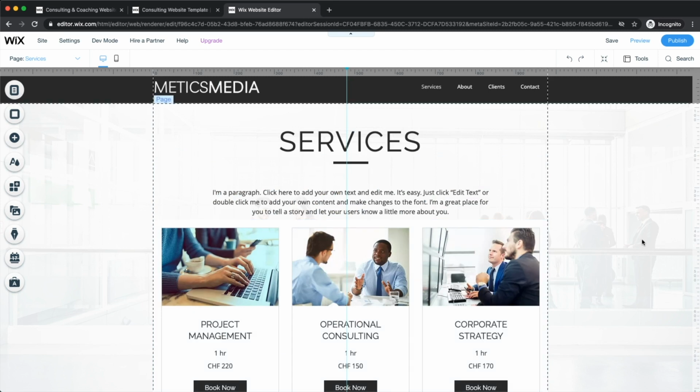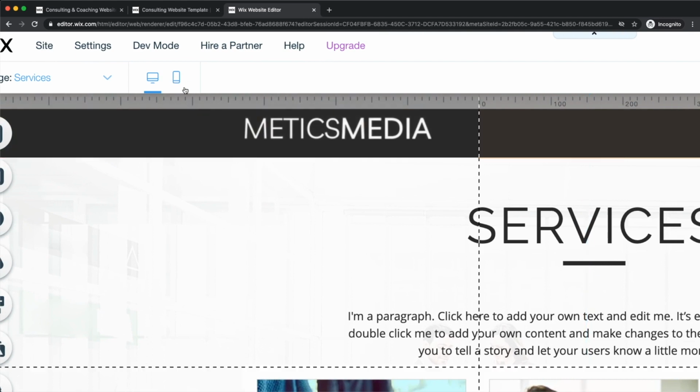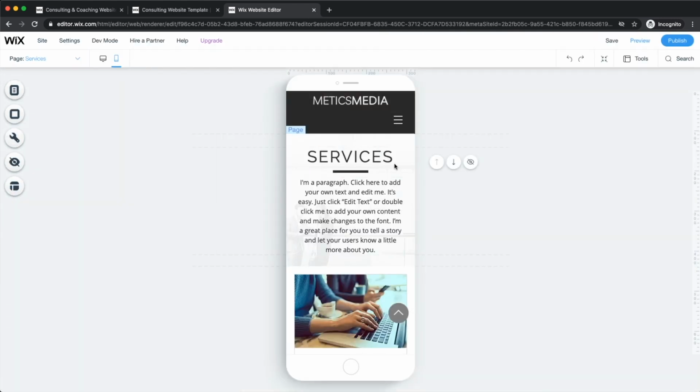Now, once you're finished setting up all the pages on the desktop view, what you want to do is you want to also go to the mobile view and see if everything looks very nice and professional there as well. So click on the mobile icon right here, and that will open up the mobile editor.